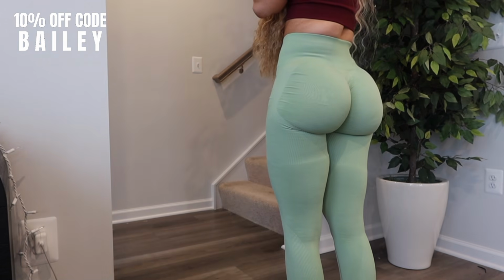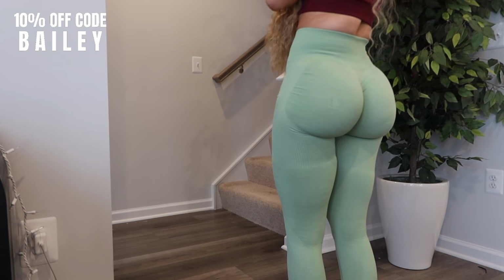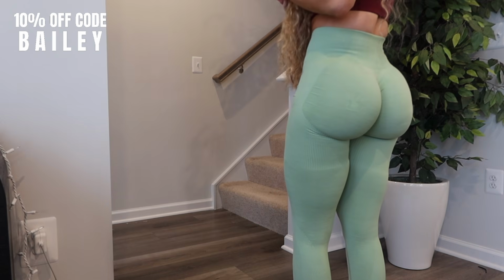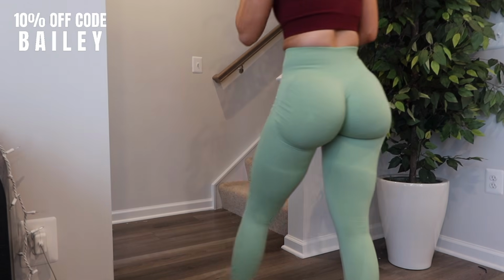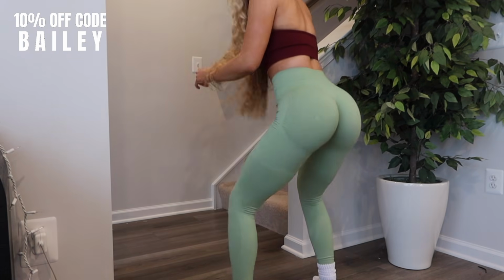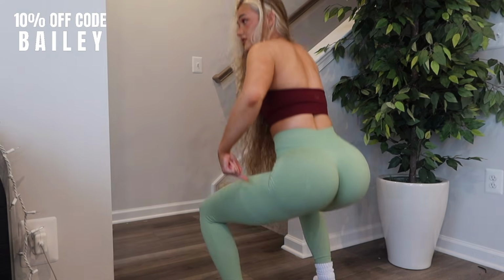This is hands down my favorite color. It makes the butt look so dang good. And again, we haven't had a light green Scrunch Sculpt, only a dark one. So I'm so excited for this color and all the monochromatic looks I get to do. Also, if you have the green V seam, you can mix and match that with these.